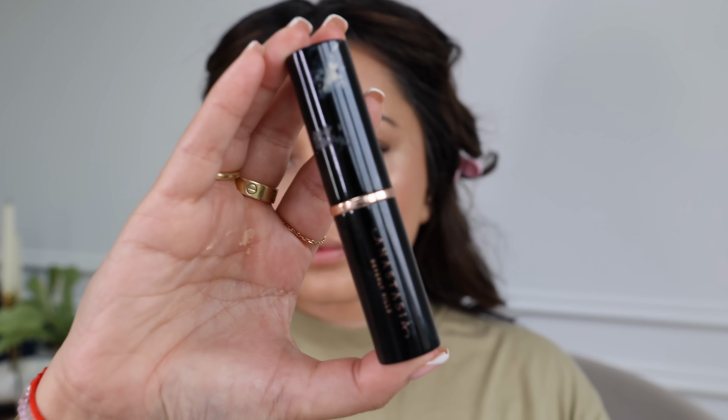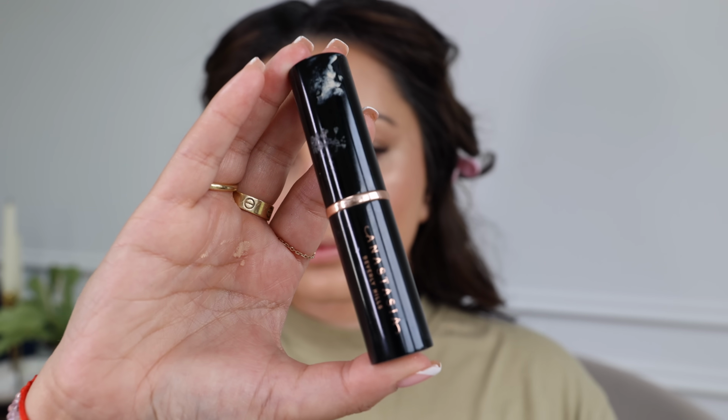A little bit more of that all-nighter. Literally love this stuff. I also realized I forgot to cream contour, so I'm just taking a little bit of the Anastasia contour stick. I think this is in the shade Fawn, and I'm just adding this on top.